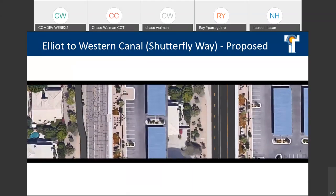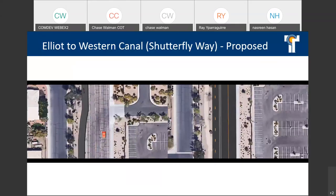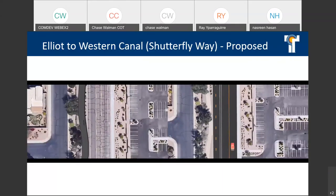There isn't any existing lighting along the west side where the multi-use pathway is, so we'll take a look at that. Right now, we don't show that, but we are considering lights along that corridor for that segment.